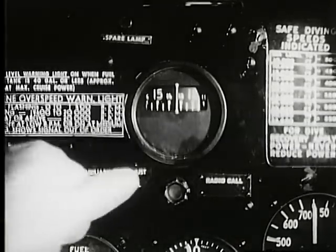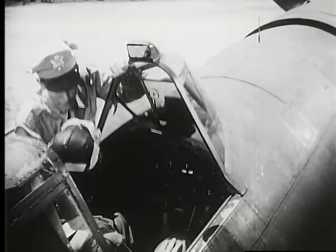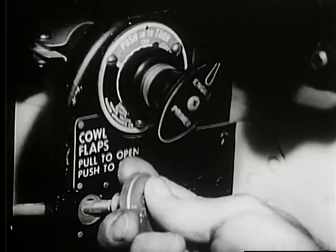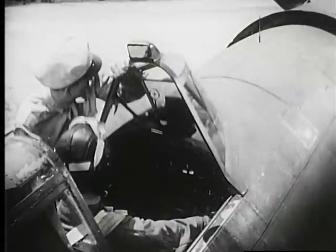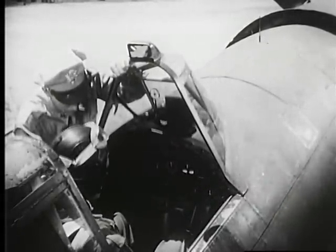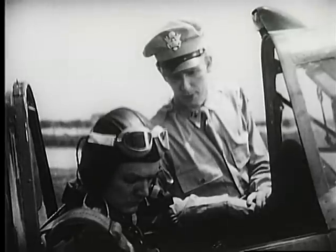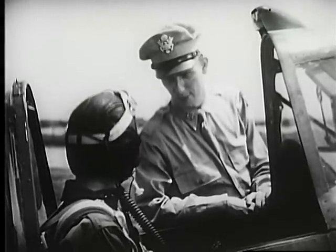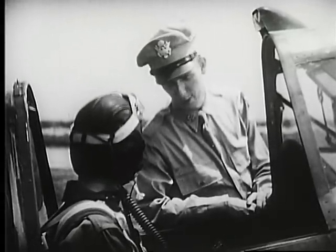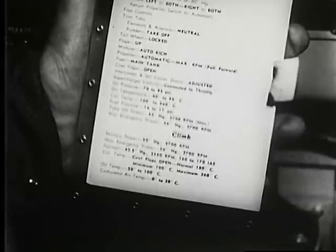Cage your flight instruments. Cowl flaps open. Radio off. Tail wheel unlocked. When you've made your clockwise check, you've covered your checklist. But you want to look at your list whenever you're in doubt, also to check your limits.